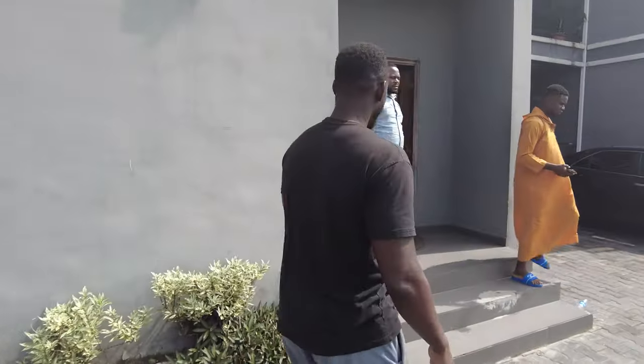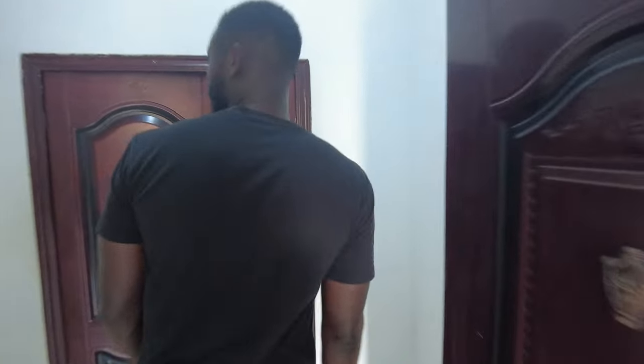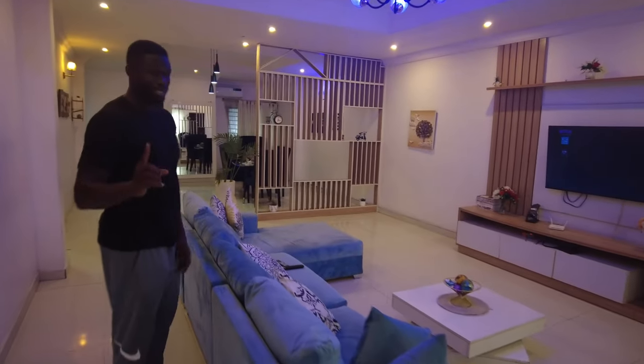Great. All right, so now you guys have seen the outside, let's go check out the inside. So this is the regular stairs for people that are going up, but we are going in here. And we're gonna go check out this room. Now, this is a guest bathroom, but it's outside, which is cool. And this, furnished, which is amazing.